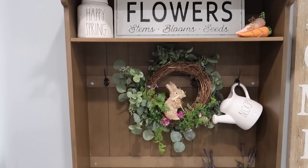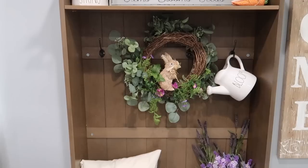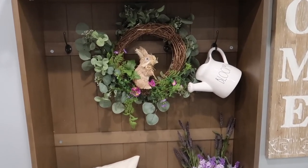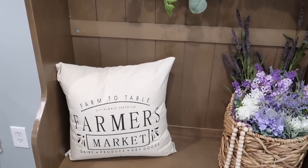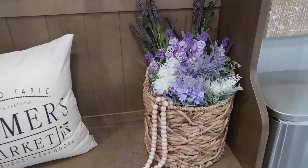And then the wreath is actually two wreaths put together. It's a eucalyptus wreath and then one of those grapevine wreaths that I just set inside of it. And the watering can is Raydun. The farmer's market pillowcase came from Amazon, and I just put a whole bunch of florals in here that I got from a few different places.